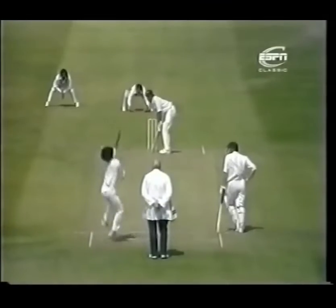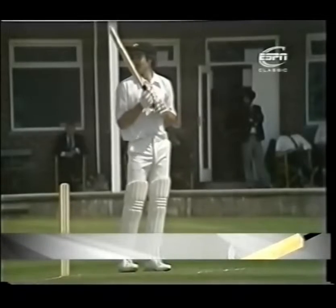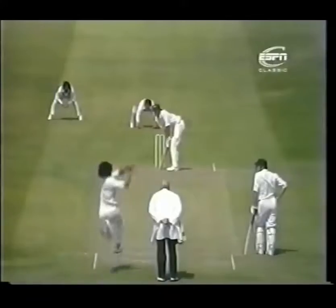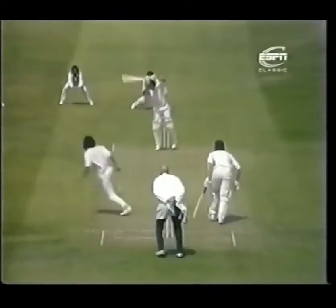New over from Malik. And that is a beautiful shot. Vintage Chappell. 4 runs to Greg Chappell. Most confident shot he's played so far. Moving to 17, the total to 123 for 3. Nazir Malik to Walters. And that is a tremendous catch off Malik by Sarfraz. The end of Walters.